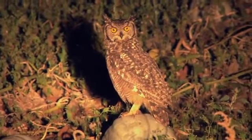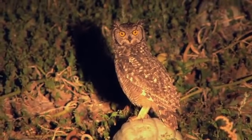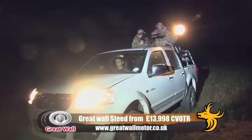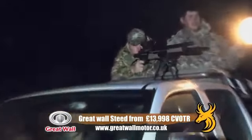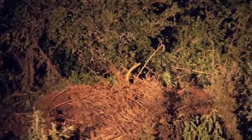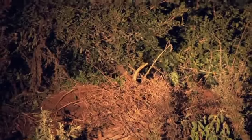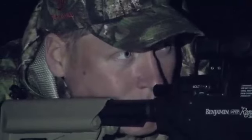This beautiful owl keeps a watchful eye on us as we pass, and it's very clear we're not the only ones hunting tonight. Then, to all of our surprise, we see a pair of eyes watching from behind the fence. It's a perfect shot, and he goes straight down. So this here is a genet. It's a type of cat. Very, very destructive. This fella is a perfect eye shot.